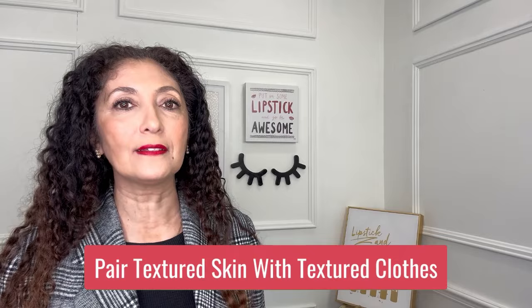Next tip that I want to talk about. This is something that we don't often think about. As we get older, we tend to have more texture in our skin, so you want to pay attention to where you have texture and whether you're downplaying or highlighting it. Texture could include lines and discoloration, and I also have a couple of scars from when I used to break out as a teenager. Everybody has texture on their skin, and as we get older, it shows up a little bit more.